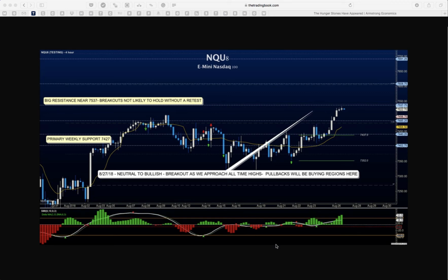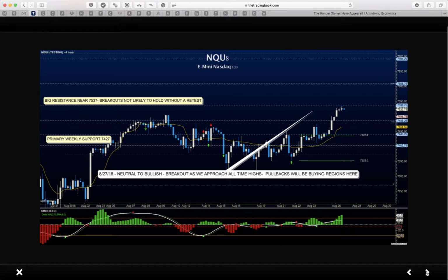Pullbacks give us buy zones, and I would say watch tight time frames if you're looking at cycles that can hold the support zone. The second we start losing 75.20, you're going to have to be a little bit careful there. Right now, we're well above it.